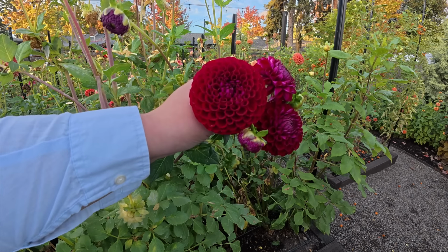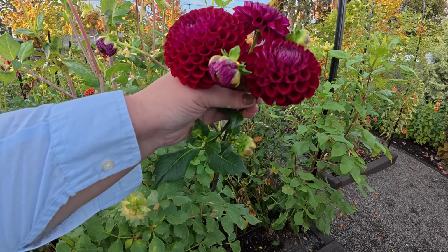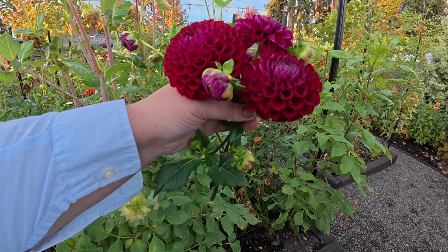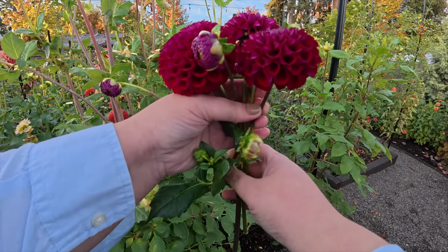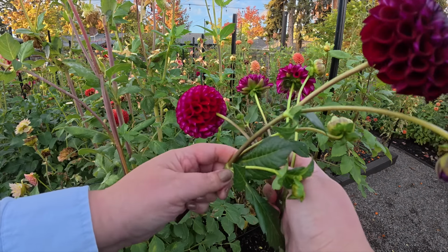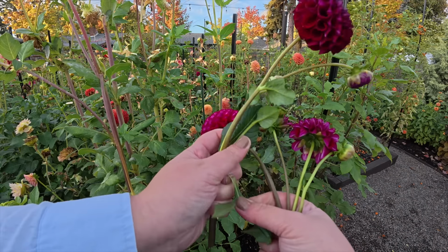It's a ball variety. The blooms are about 4 inches across, and the actual plant gets about 3.5 to 4 feet tall. Ours got a little bit taller just because it was in an area that wasn't getting enough sun, so it was really stretching for that light. If you are looking for a darker dahlia, I think this one is stunning.